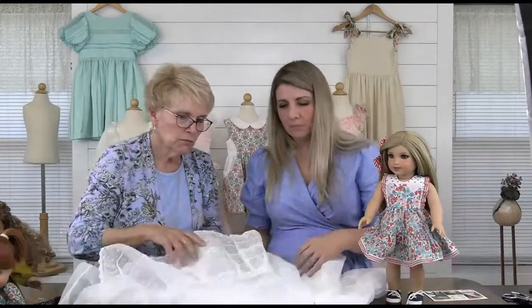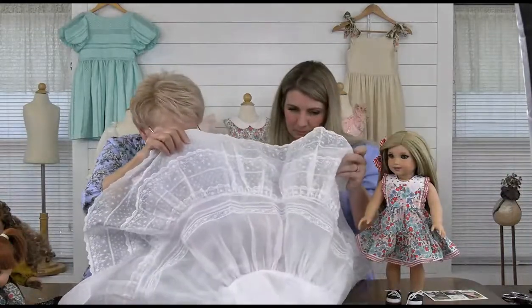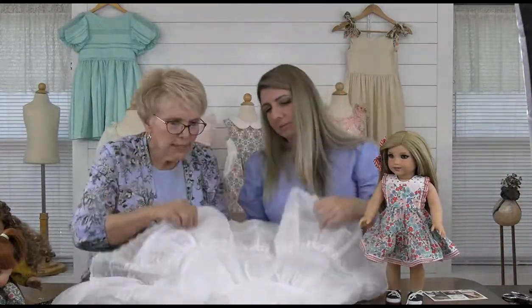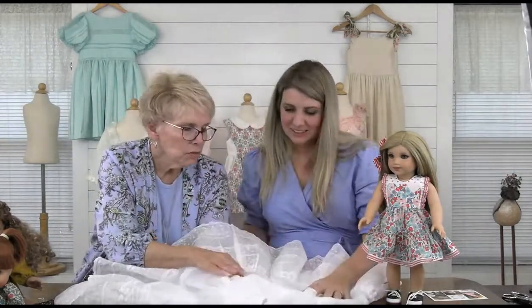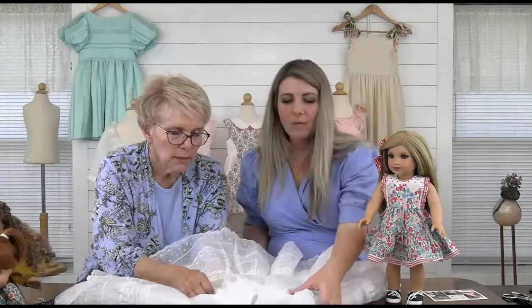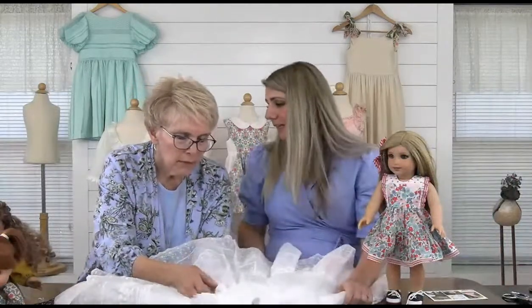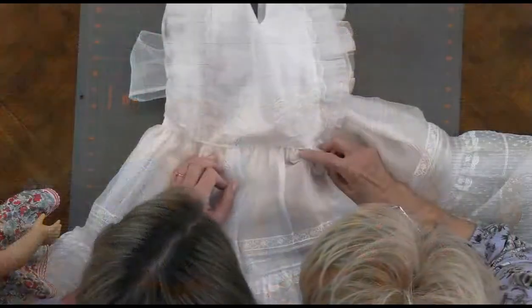So here's a question for you. Did you then... I didn't put it together. I see what you did. You can see how I did that. Did you gather the two layers together at the same time and put them with this, or did you gather them separately? I gathered them separately. You can do either way. I think you did them together. I gathered them separately.